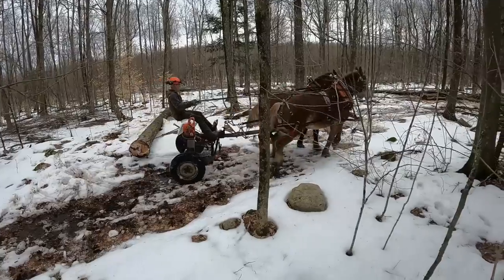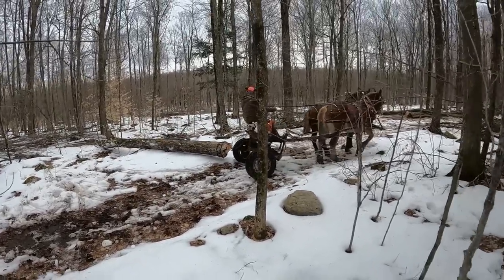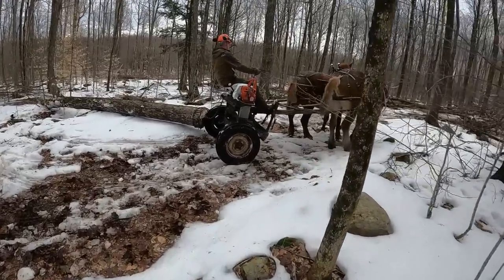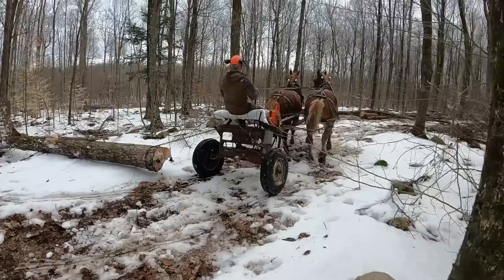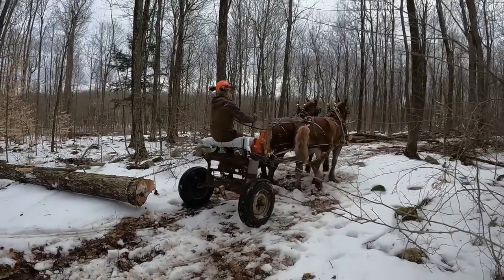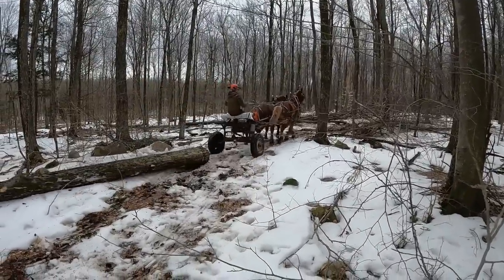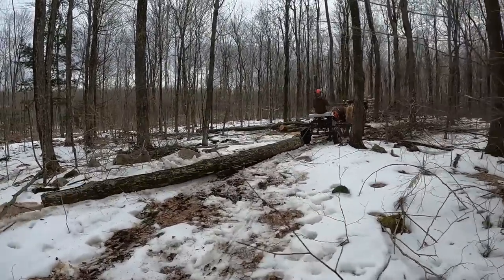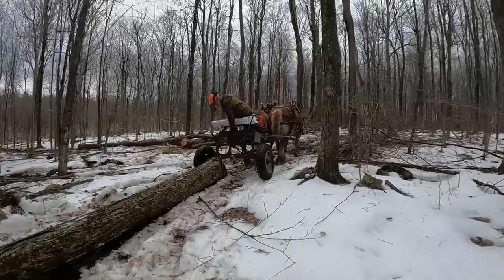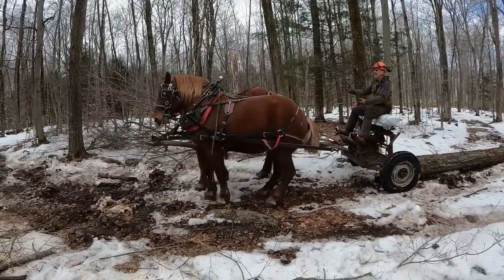So the reason I'm setting this over, and I'm putting the chain on the very edge of the cart, so it's less apt to flip over, and now I'm just kind of setting myself over even a little bit more with the chains kind of long, and I want to get myself set over so that I won't flip the cart over, of course. Oh, good boy.